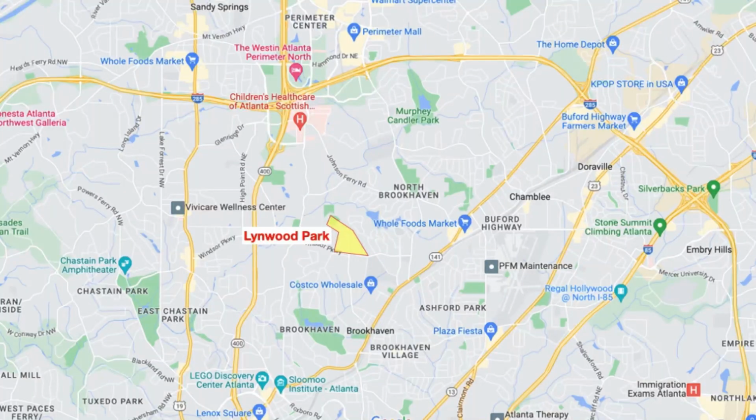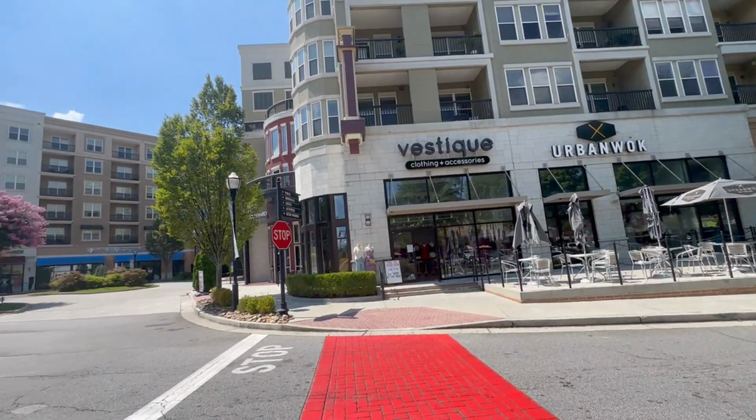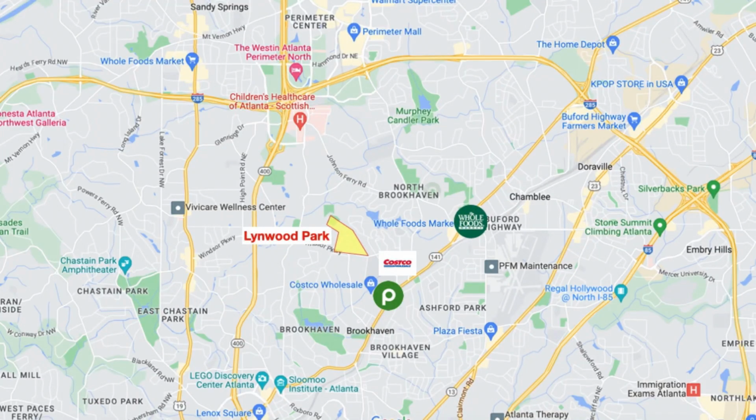Now, if you're wondering where do you do your shopping if you live in the Lynwood Park area? Well, there are several options. A lot of them are Publix options. There is Town Brookhaven. That's just about 1.3 miles south of here. Really quick, easy access. There's a Publix over there, a Costco, some boutique shops and restaurants. Then there's also the Whole Foods on Peachtree Road. There's also a Publix off of Johnson Ferry Road. So you do have some options. And of course, there's a Target in Buckhead where you can head up and hit the Super Target over in the Dunwoody Perimeter area that I told you about earlier.